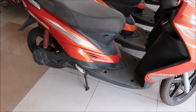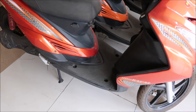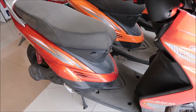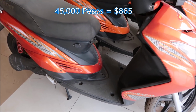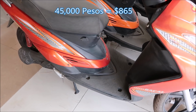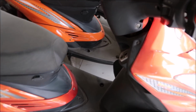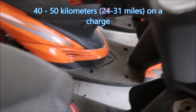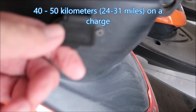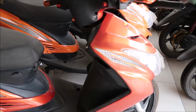And how much is an electric scooter? I think this is called a Recall Nova. 45,000 pesos. These are 45,000 pesos. Now, if it's charged up, how far can you go? 40 to 50 kilometers. You can go 40 to 50 kilometers with a charge. And then this is the front of it. And I think this is where it hooks up? This is where you hook it up to charge it. Yeah. You plug it in the wall.